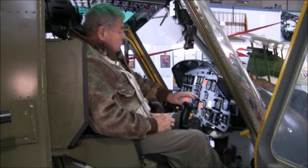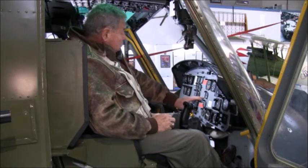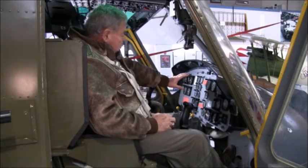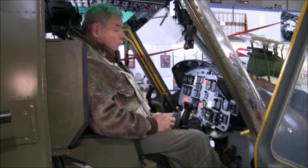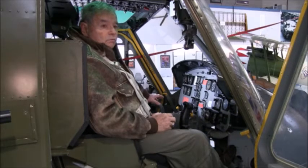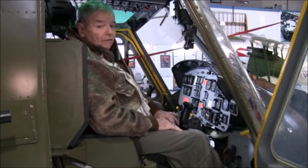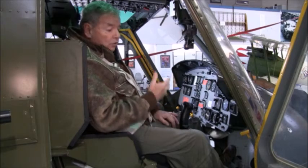Okay, we come inside, you've got the primary instruments: attitude indicator, altitude indicator, vertical speed indicator, compasses, and your primary engine and transmission instruments here. The center console is where almost all your radios are located, and also what we call the Christmas tree lights, which light up when you have a problem on the aircraft. And the upper console up there has more radios and navigation systems, and the circuit breakers.